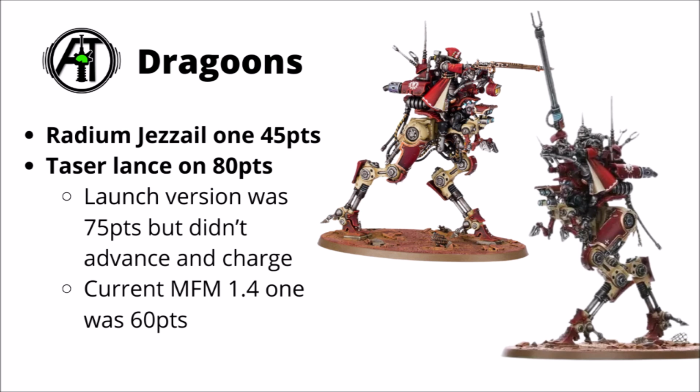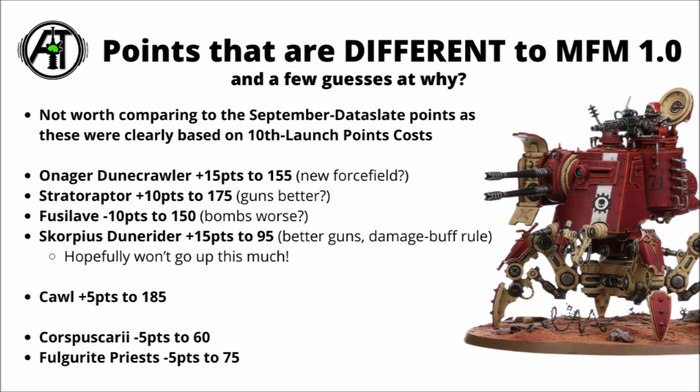I feel like anywhere around that would be kind of fine, even if it did go up to 65 for the privilege of advance and charge. Otherwise, I'd say that they're perhaps the two most interesting bits on the datasheet changes. Besides that, though, there's quite a lot of small tweaks that seem to have represented units going up or down a bit, depending on codex rule changes.